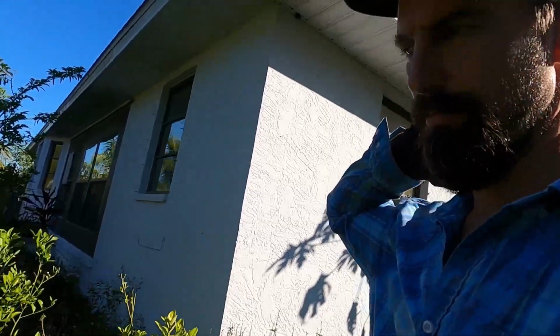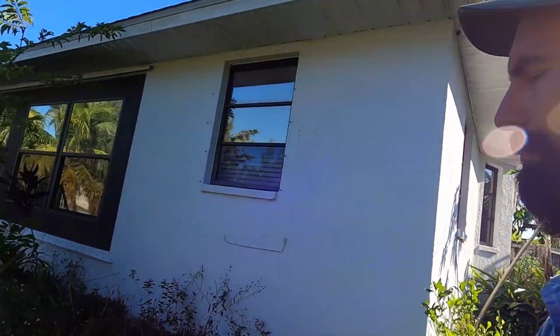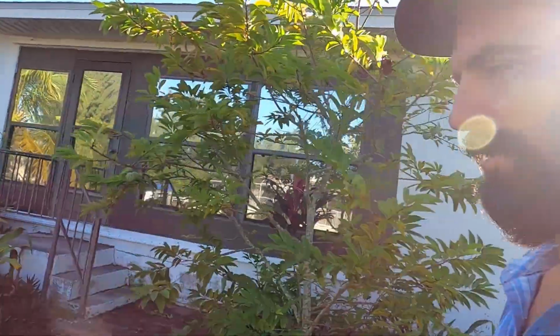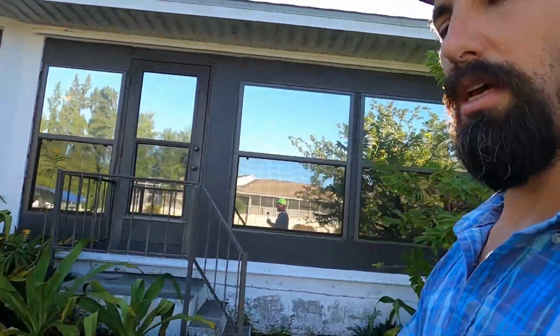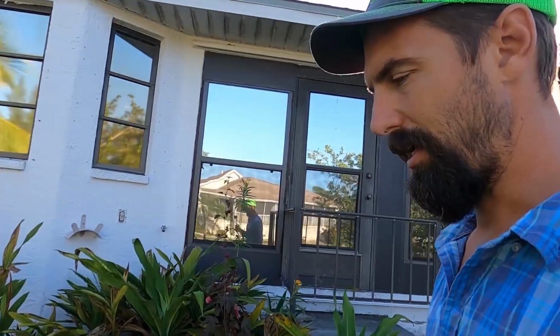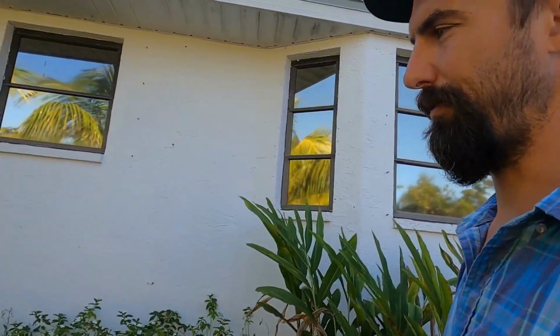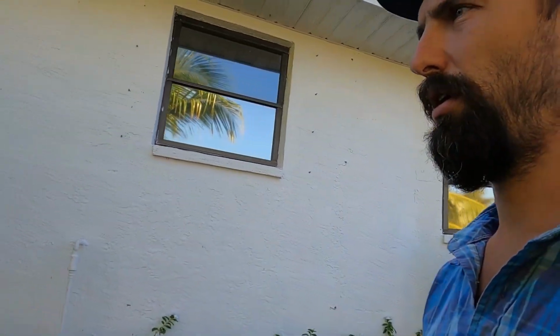Back in the back, I've kind of minimized. I've actually pulled out a lot of the fruit trees that I was experimenting with for landscaping, and some of them did okay, some of them not so great, but I've actually removed them all and I've put them in places at the farm where they have a lot more room to grow. Here's one that I left.